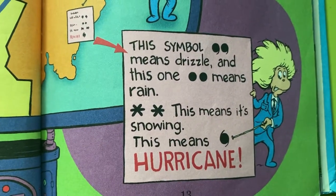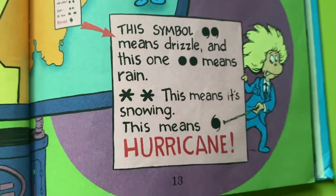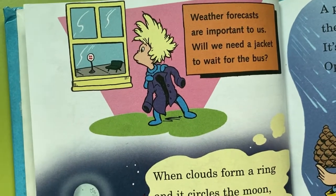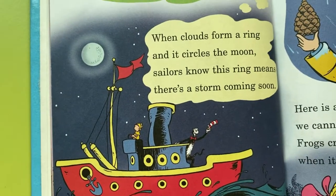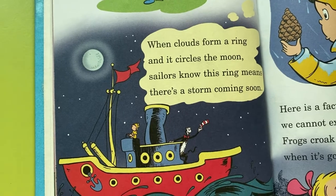This symbol means drizzle and this one means rain. This means it's snowing. This means hurricane. Weather forecasts are important to us. Will we need a jacket to wait for the bus? When clouds form a ring that circles the moon, sailors know this ring means there's a storm coming soon.